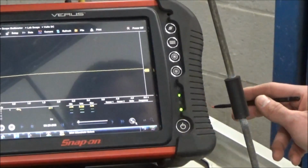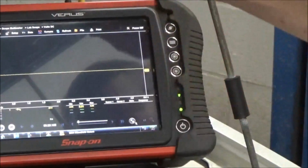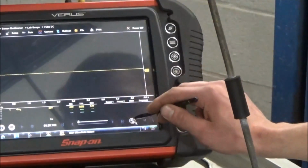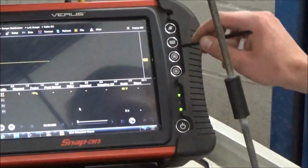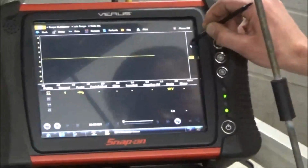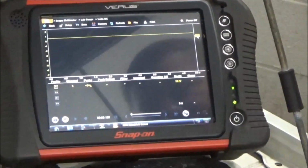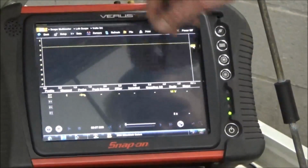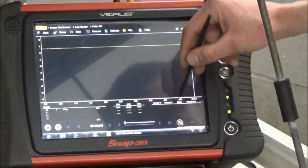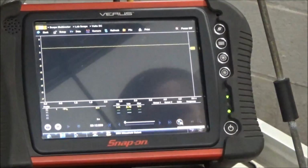Okay, so it's going up. This is live, 0.5, 0.6. Well, let me change the scale just a little bit. Let me go 10 volt. Let me turn the camera here. So this is reading good. Live, we are at 0.7. So you know, on the rich side.